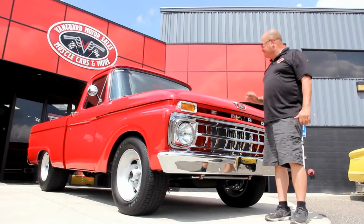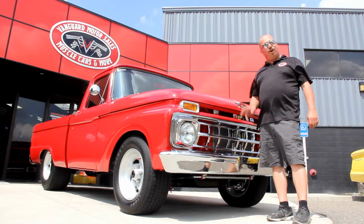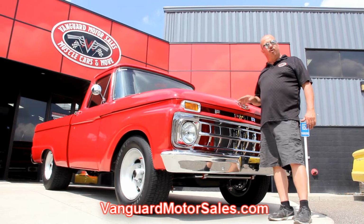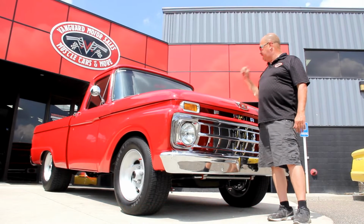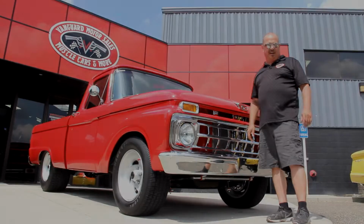All right, we're out here with a 66 Ford truck. This baby is hot. If you want to see about 100 pictures of it, go to our website at VanguardMotorsales.com. We're gonna put it up on the lift. We're gonna show you how cool the underside is. We're gonna show you that cool 428 under the hood, the four-speed shifter in the interior, the cool tub rear end. Awesome truck here.